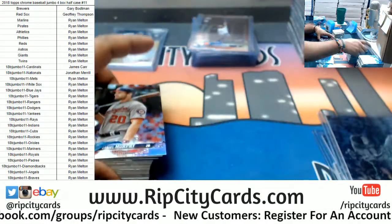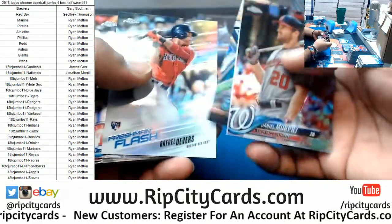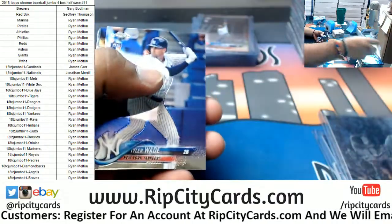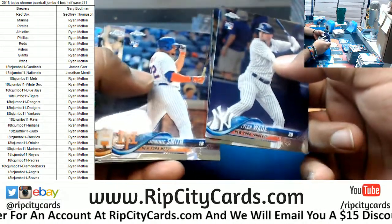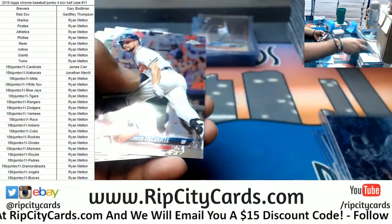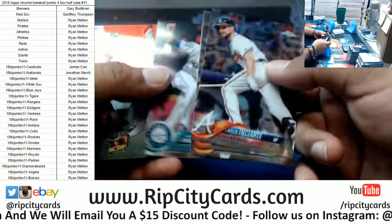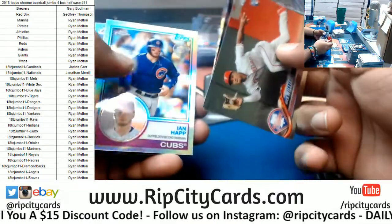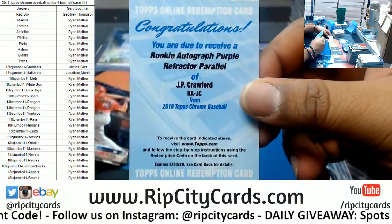Kingery Phillies rookie. Murphy Nationals refractor. Trout Angels insert. Weaver Cardinals insert. Devers Red Sox insert. Wade Yankees rookie. Stevens Reds rookie. Molly Reds rookie. Crawford Phillies rookie. Dominic Smith Mets rookie. Abreu White Sox refractor. Nick Williams, Phillies rookie. Arano, Phillies rookie. Guajardo, Braves refractor. Hap, Cubs insert. DeJong, Cardinals insert.